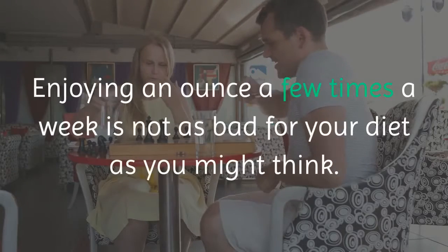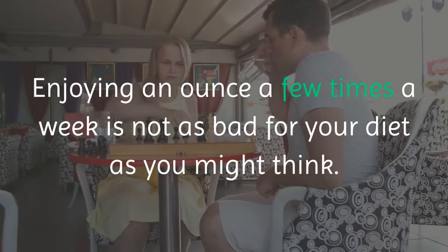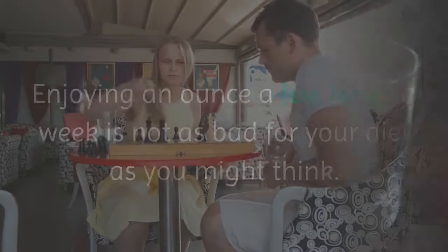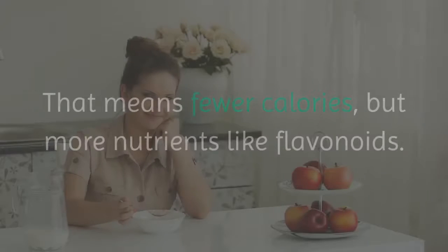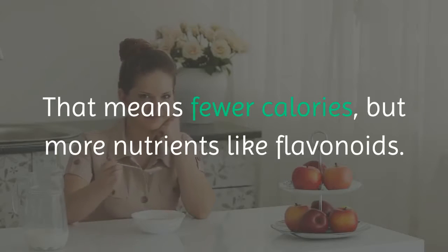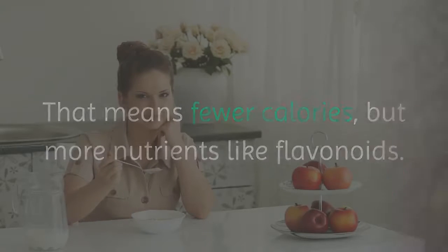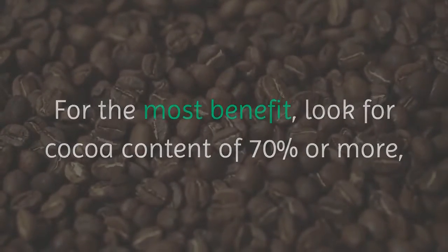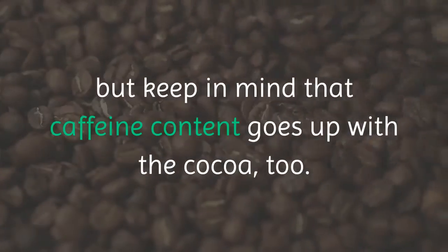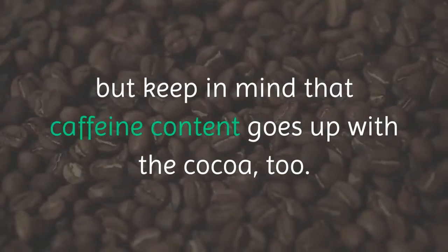3. Dark chocolate. Enjoying an ounce a few times a week is not as bad for your diet as you might think. It has less sugar and more cocoa than milk chocolate. That means fewer calories, but more nutrients like flavonoids. For the most benefit, look for cocoa content of 70% or more, but keep in mind that caffeine content goes up with the cocoa, too.